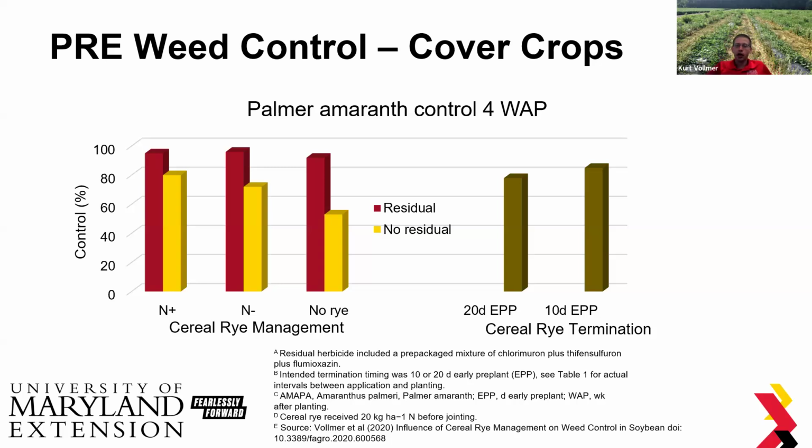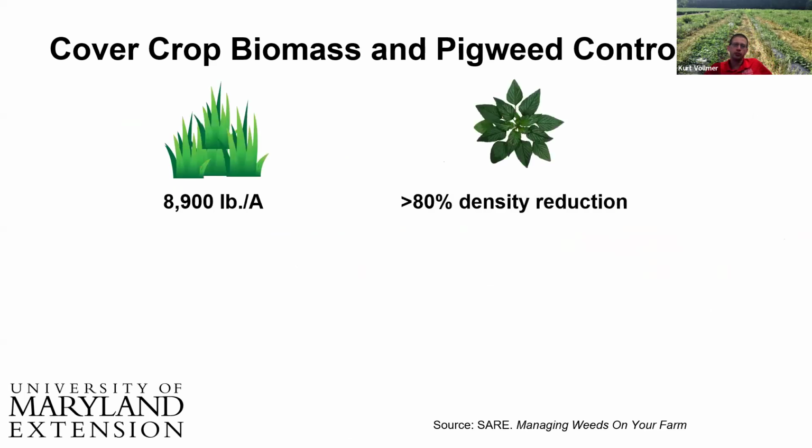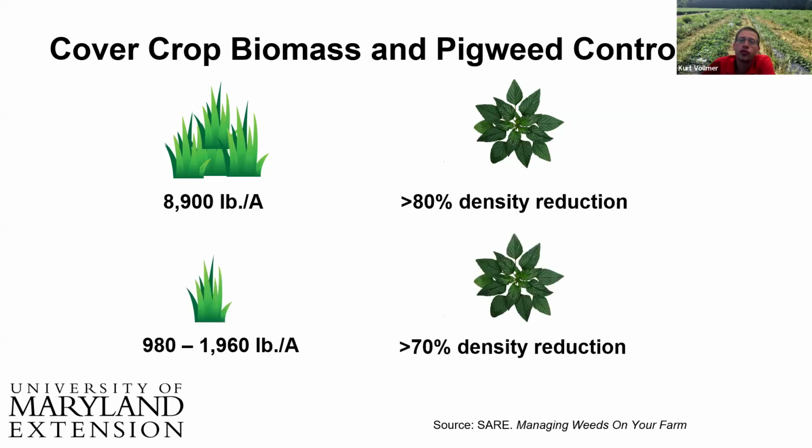So talking about biomass, talking about termination, how much biomass is really needed for pigweed control? Well, most sources say you're going to need about 8,900 pounds per acre of cereal rye to really suppress about 80% of Palmer amaranth. However, there have also been studies that show that between 980 and 1,960 pounds per acre can provide about 70% density reduction.